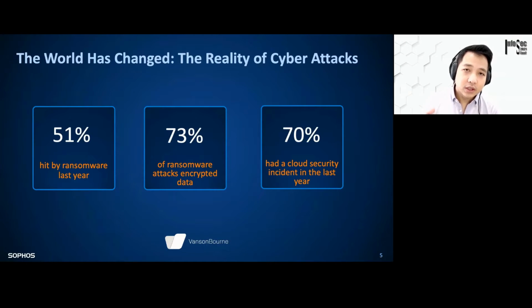Especially when we use collaboration software, software as a service, and we allow more vendors to integrate and open up APIs, that also brings more threat exposure where the bad guys can exploit and get into the network.